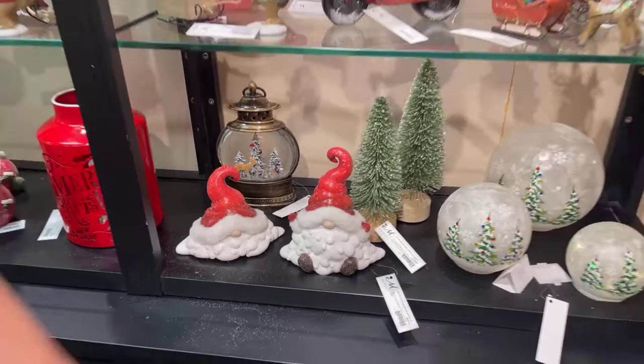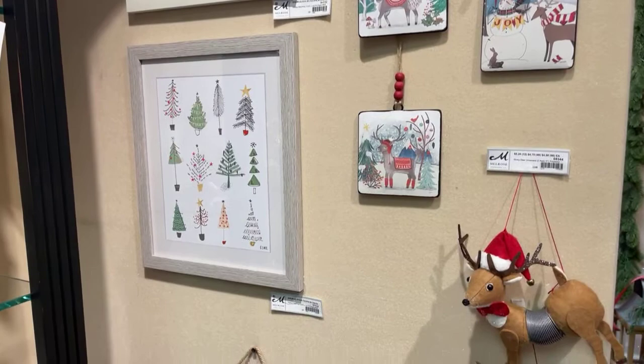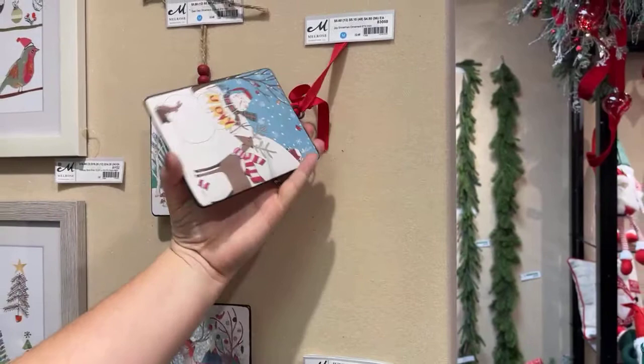And then here's some more of our watercolor, and this is more of the inspiration. When you think about your art on the wall and watercolor, look at these trees. Aren't those cute? Like the little drawings. And we have three of the disc ornaments, again, in square. A little bit more modern instead of the round, but just as effective. Very cute. We're going to slide around a little bit more.